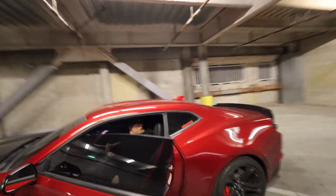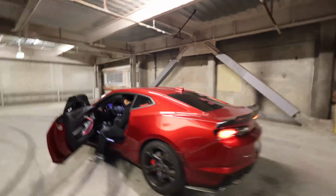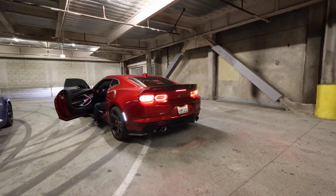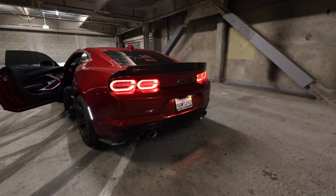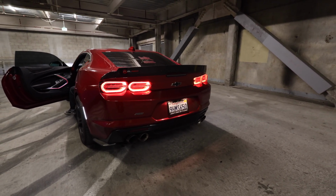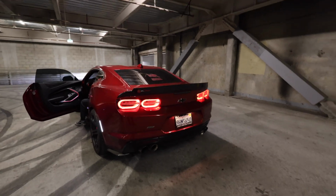Heck yeah, and they sound super, super good. Y'all are gonna hear it in a second. This mug sounds good. The difference between the Z with my setup, which I haven't really told y'all the full setup of yet, is that the sound is extremely different. And this garage is gonna amplify it a lot more. Just how deep it sounds, and the idle. Rev it just a little bit.